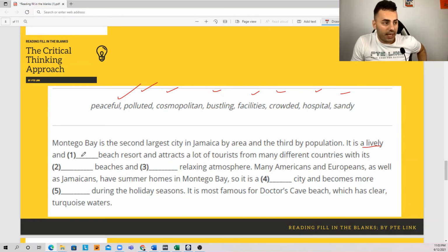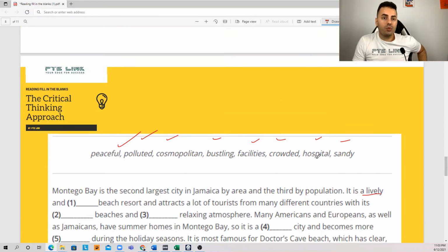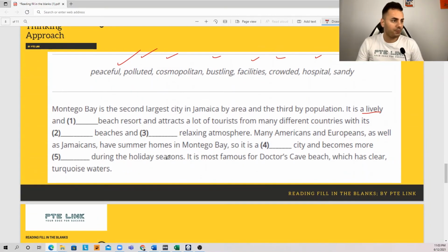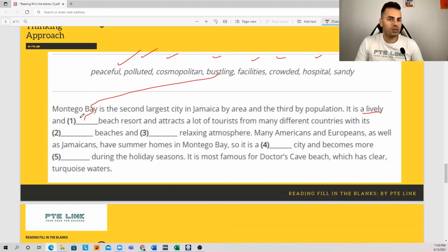Some of you could say sandy. Sandy is wrong. And the issue is if you select sandy here, you end up making a mistake in number 2 because sandy belongs to the other gap. And that's why I said when the gaps are very close to each other, pay double attention, because making a mistake in one gap could be reflected as a mistake in the other gap. So here I would say the best word is bustling. So it's a lively and bustling beach resort.